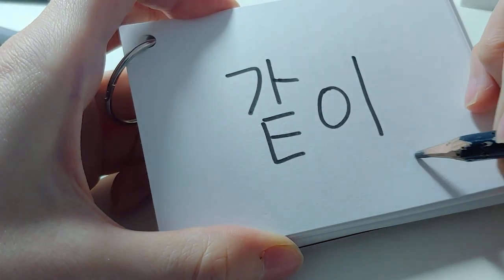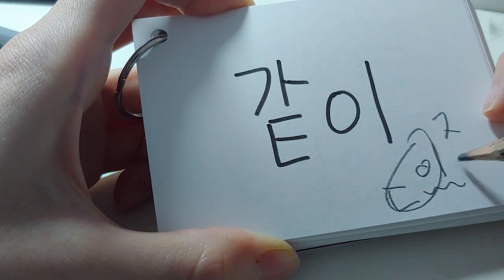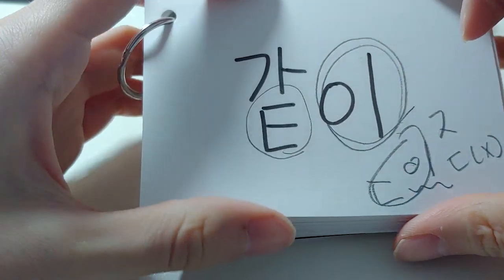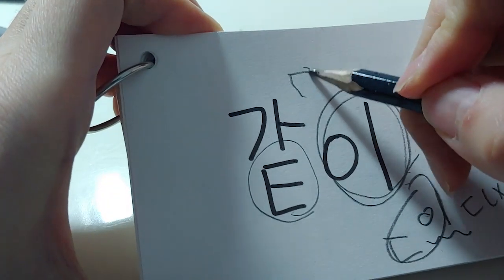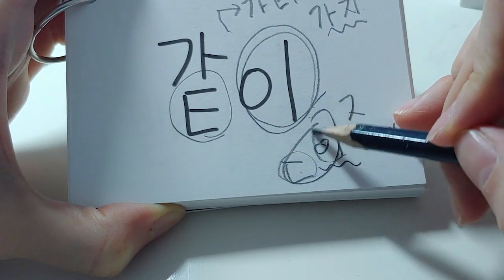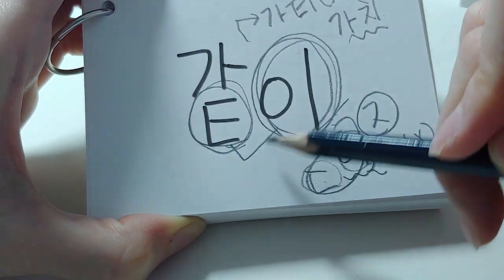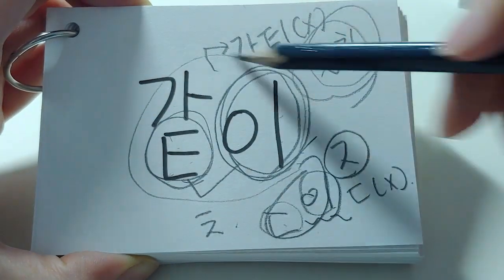But do you remember when 이, this letter, comes after 티긋 받침? They produce a 치 sound and not a 티 sound, right? So this one doesn't become 가티. It actually becomes 가치. So 티긋 받침 plus 이 produces a 치 sound. So this is not 가티 or 가지. This is 가치, and this means together.